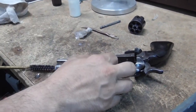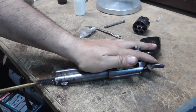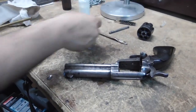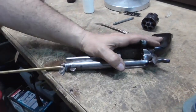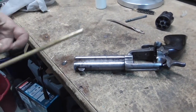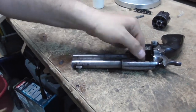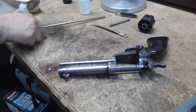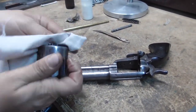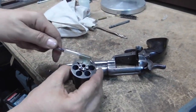A couple squirts down the bore. Run your brush down. Give it a nice scrubbing. Follow that up with a couple of swabs with a patch. Here I'm not even using a jag. You can have a jag this size, or you can just do it like I'm doing, just by pushing it down with the cleaning rod. Make sure you wipe everything outside the gun. The ratchets where the hand goes in, make sure you wipe down the cylinder completely. I like an old toothbrush here just to get into nooks and crannies.